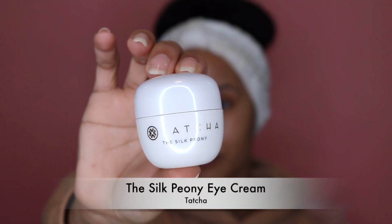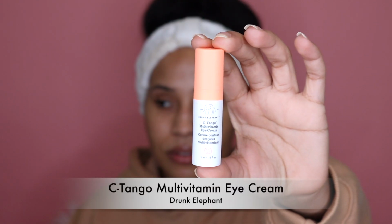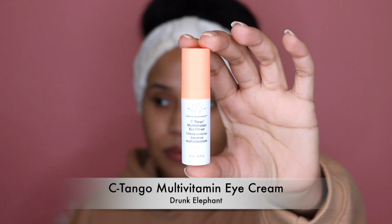After getting out of the bathroom, one of the first things I do is chapstick because my lips get super dry super fast. Next, I go into any eye cream. Right now, I'm loving the Tatcha Silk Peony eye cream, and this is what it looks like. Another really good alternative is the Drunk Elephant Sea Tangle Multivitamin Eye Cream. So these are the two that I like to use. I mix them up really. I feel like if I get too used to one, I jump into the other. So those are the two that are working for me.